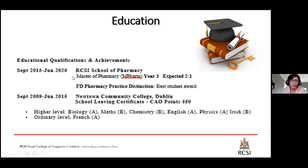So you can see this person here, 2015 to 2020, they're a Master of Pharmacy, expecting a 2-1, and they were awarded a practice distinction, the Best Student Award here. And then this is their Leaving Cert. So this was a student who did their Leaving Cert in Ireland, the equivalent of high school. And they've also put in the subjects that they did there because they're very relevant to pharmacy, and also because academically they achieved really highly in those subjects.